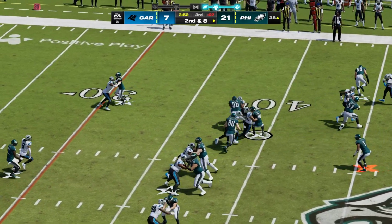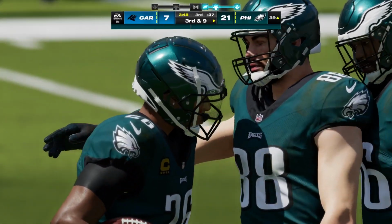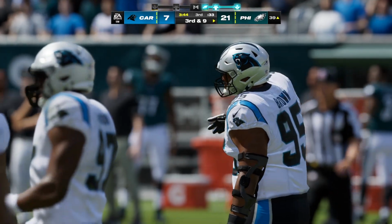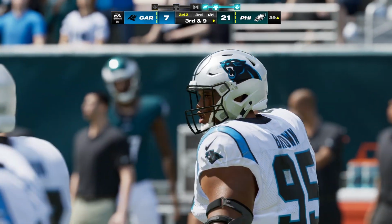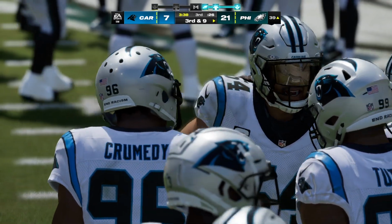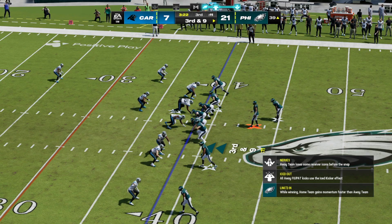2nd down, here's Barkley again. And he is going to be stopped cold behind the line of scrimmage. A yard in the wrong direction makes 3rd down tougher. 3rd down and 9. Sometimes being a linebacker in the middle of the field is kind of like being a doctor on the field. You got to make the right diagnosis. Here he correctly sends his run and shoots through to make the play in the backfield.